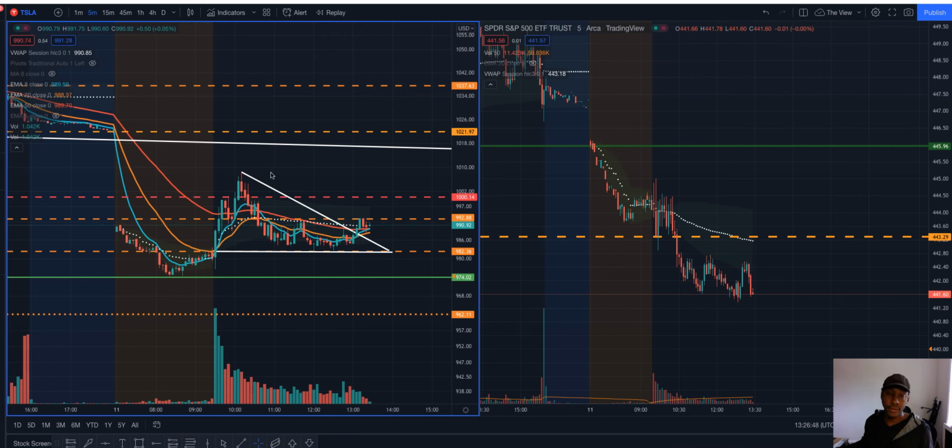So here we go. On the left side, I have Tesla. On the right side, I have SPY. I usually trade within the 9:30 to 10:30 window. Why? Because that's when the most volatility is happening, and that's when you can make a lot of money on your moves. Okay, so the first thing I saw today is April 11th, 2022, as I shoot this video and made this trade.